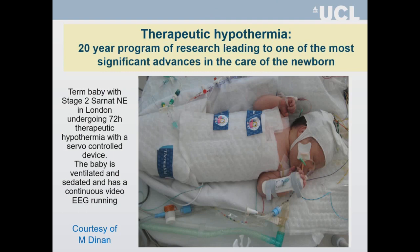So, therapeutic hypothermia is the result of a 20 year program of research, and is probably one of the most significant advances in the care of the newborn. And since 2010, we have NICE guidance in the UK. This is a baby in the UK at UCH with Sarnat stage 2, undergoing 72 hours of therapeutic hypothermia with a server-controlled device. We're all very aware of this setup, and we have the luxury of huge intensive care support around this baby. This baby is ventilated, sedated, and has continuous video EEG running.